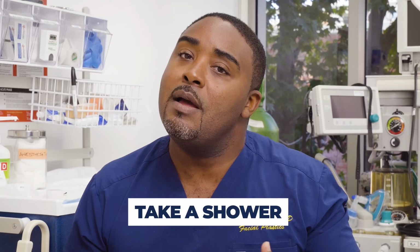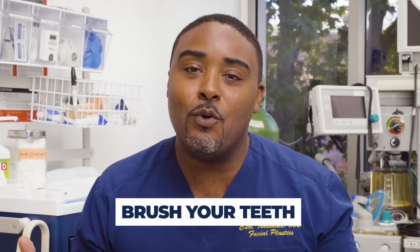Now, the night before surgery, take a really nice shower. Make sure you're really nice and clean. Make sure that you're brushing your teeth the night before because you'll be fasting. So I won't want you brushing your teeth the day of surgery. So just get those things out of the way. They're all little small things, but they all add up.